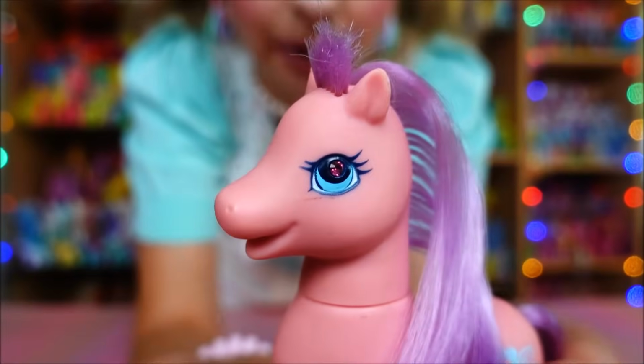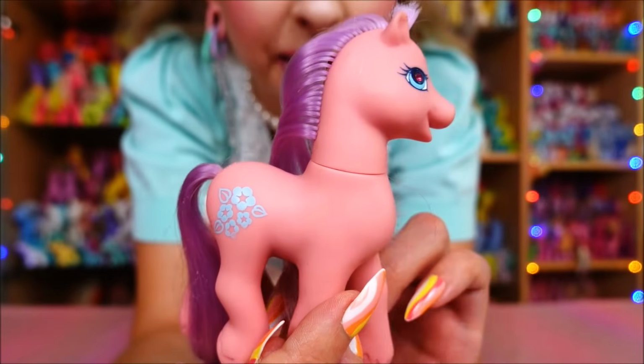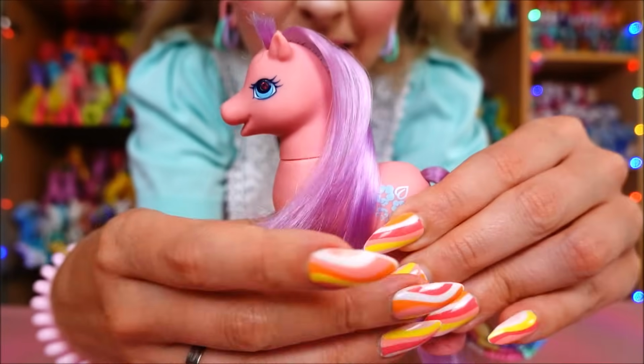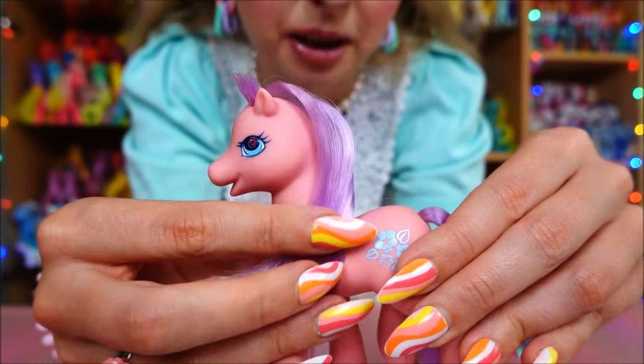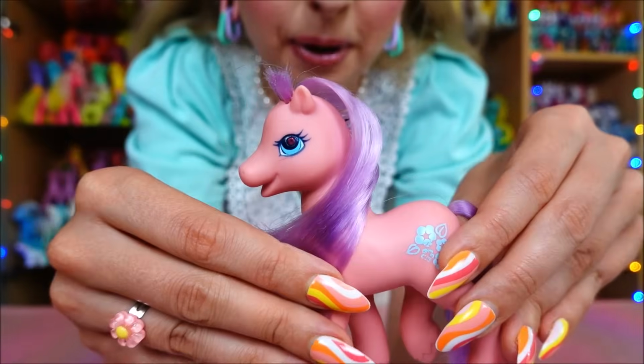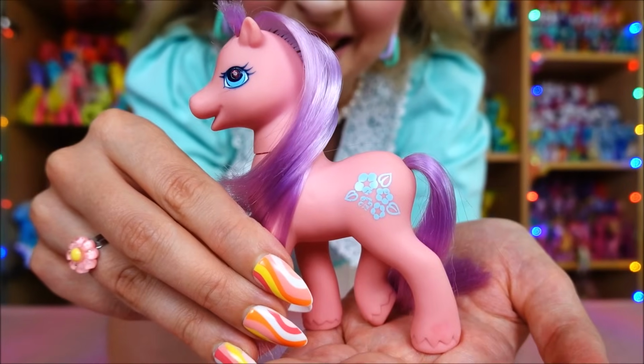Now you can see Generation 2 ponies have these gems in the eyes. They look very different to Generation 1 ponies, but I still love them. They are not as common to be found anymore, same as G1s, but every now and then I find G2 ponies and it's the same pony again.